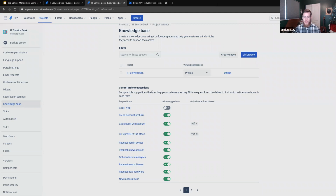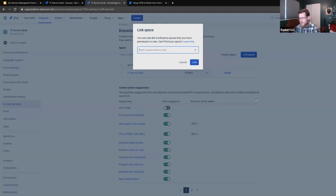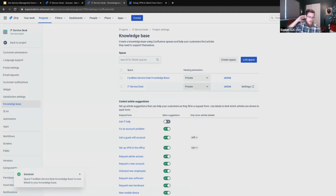All right. One other new feature of Jira Service Management is the ability to link multiple spaces. So up here, you'll have this link space section where you can actually link multiple knowledge bases to this service desk. It used to be you could only have one link to this service desk.